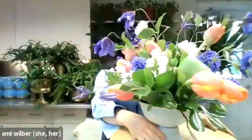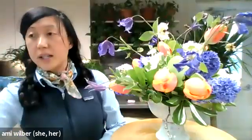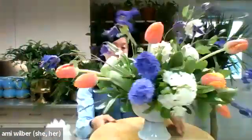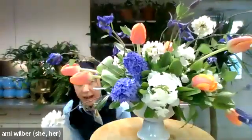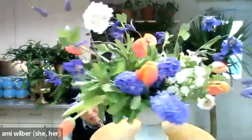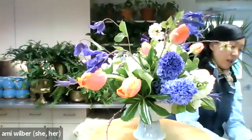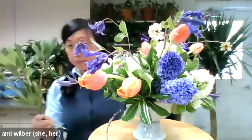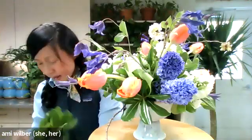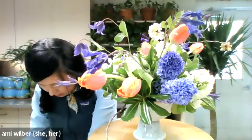And then I'm going to have a little look-see at what we've done. And now I'm going to look down sort of at this level to see if I have any bald spots kind of at the bottom. And then I can go back in with my pittosporum and then just sort of fill in around the bottom where there might be some bald spots.